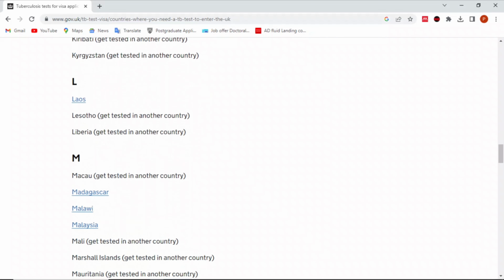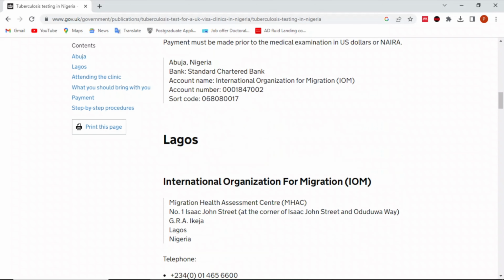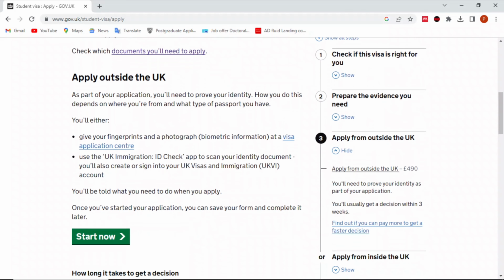And here I see that if I've lived in Nigeria for 6 months or more, then I'll definitely need this test. And if I click on tuberculosis testing in Nigeria, it just takes me to all the approved clinics in Nigeria that I can get this result. So after looking at all the documents that I'll need to apply, I will simply just click apply.